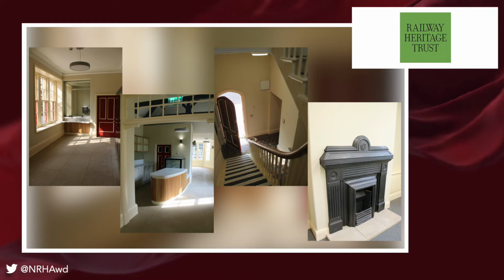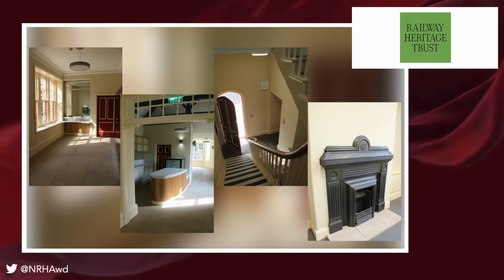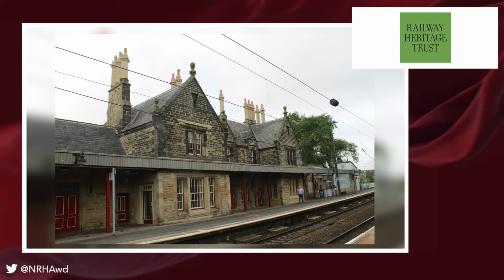Internally, a new ticket office and toilets have been created in one area of the main entrance hall. On the opposite side of this large hall is a cafe with full kitchen facilities. The remaining ground floor area and all first floor spaces have been converted into small office units of varying size. All this work has been completed to a high standard, and all original features, such as a North Eastern Railway fire surround, have been retained and restored. The driving force behind this scheme was the Greater Morpeth Development Trust. They and Network Rail are to be congratulated for the work undertaken, both internally and externally, on this important and attractive station.